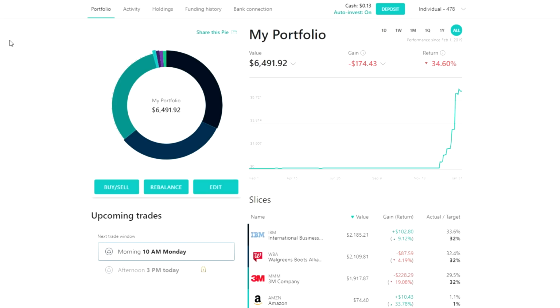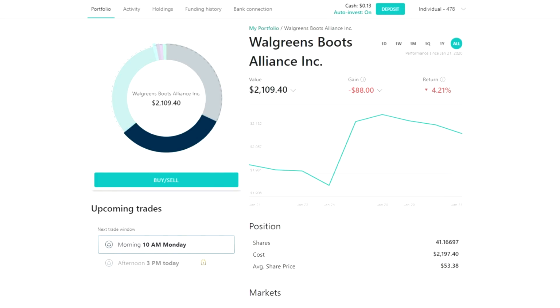All right, so let's start off by talking about the newest addition to my portfolio, and that is a company called Walgreens Boots Alliance. This is a very logical pick, in my opinion, for this portfolio based on the dividend yield as well as some other fundamental indicators like the price to earnings ratio. So I wanted to put a healthcare stock in this portfolio, and I was debating on whether I wanted to invest in CVS stock or Walgreens Boots Alliance.